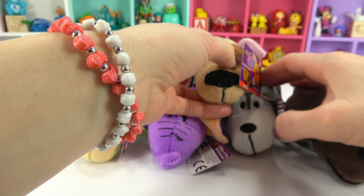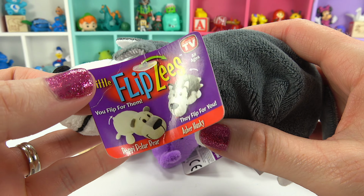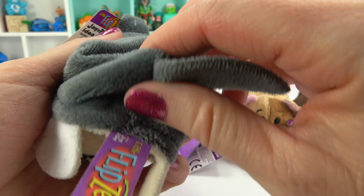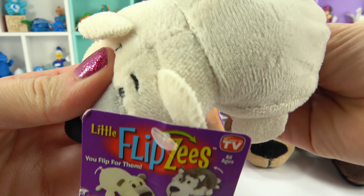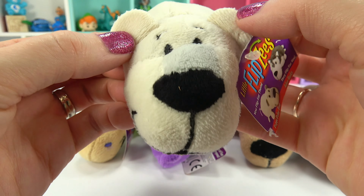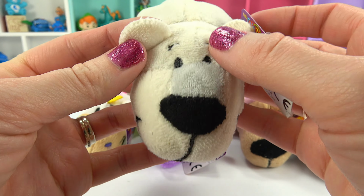Next, let's flip over our Azure Husky and find out what he turns into. Oh, you might think it's another dog, but if you look at the ears, you'll know it's not. This is Poppi Polar Bear.